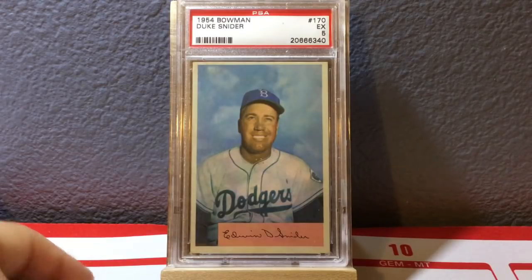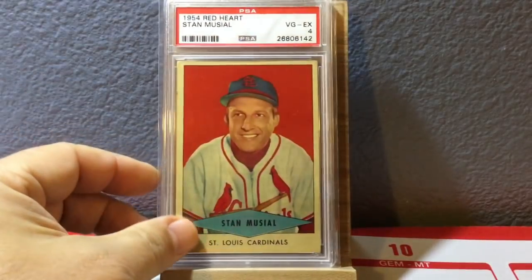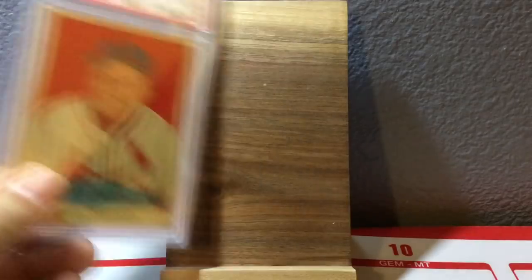So this was the time of the 50s when you had Willie, Mickey, and the Duke. You had 3 great New York baseball teams, the Giants, the Dodgers, and the Yankees, and just an awesome time to be a baseball fan, especially if you lived in New York. One of my favorite cards ever is right here, the Red Heart from 54, Stan Musial. So shout out to Dave, Blue Jacket 66. He loves all the oddball food issues and stuff, and there's one right there. There's actually dog food. That's a beautiful card.